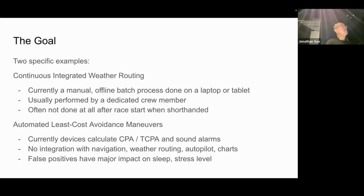So one of my goals, and this is sort of a medium to longer term goal, is to make it so that this system can take a lot of different information from the AIS, from the charts, even the weather information, and help come up with the best maneuver to do, especially since if you're 25 miles away, you can make a very small maneuver and avoid a ship. Whereas if you wait until you're a mile away, you might have to make a pretty radical maneuver to avoid the ship, and that might be slow if you're racing.